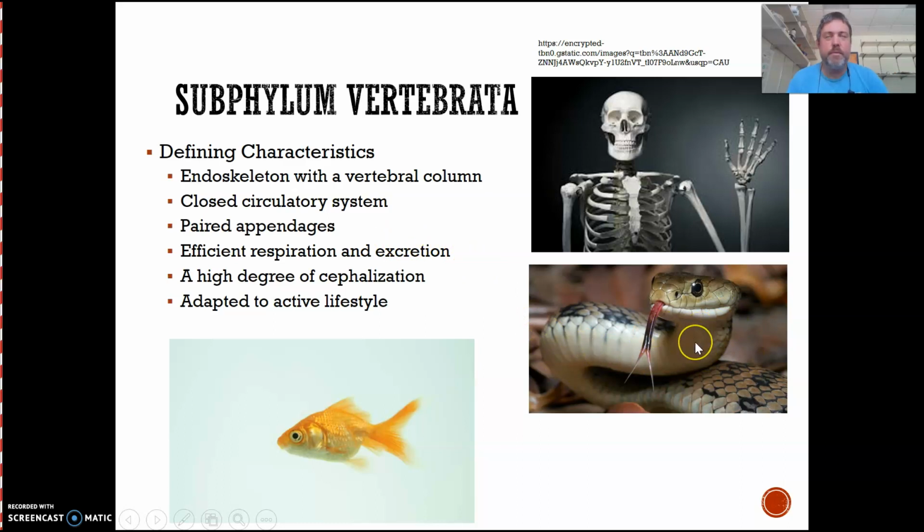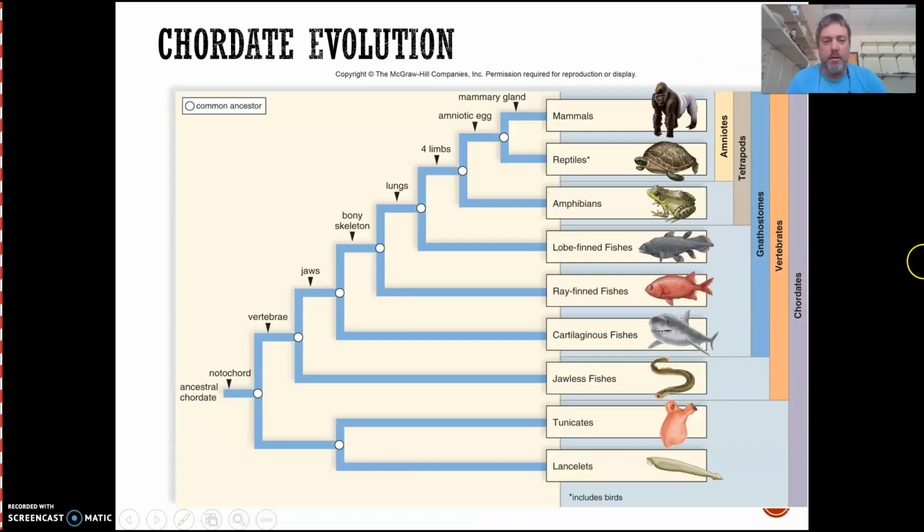You might think, what about snakes? Snakes in their evolution used to have legs, so they would still be considered vertebrata. They have efficient respiration and excretion, and they're all adapted to some sort of active lifestyle. The other thing that's going on is you've got a high degree of cephalization. Basically, what that means is your brain and most of the sensory organs are all now concentrated in the head. Right? So vision, taste, hearing are all now in the head, and the brain is controlling everything, and that's located in the head.